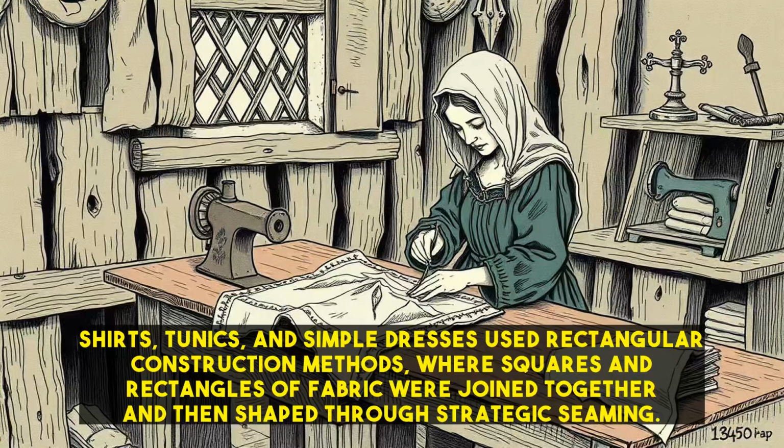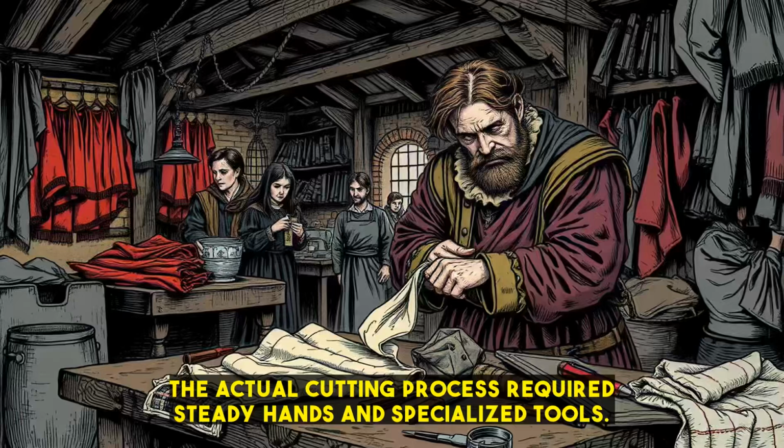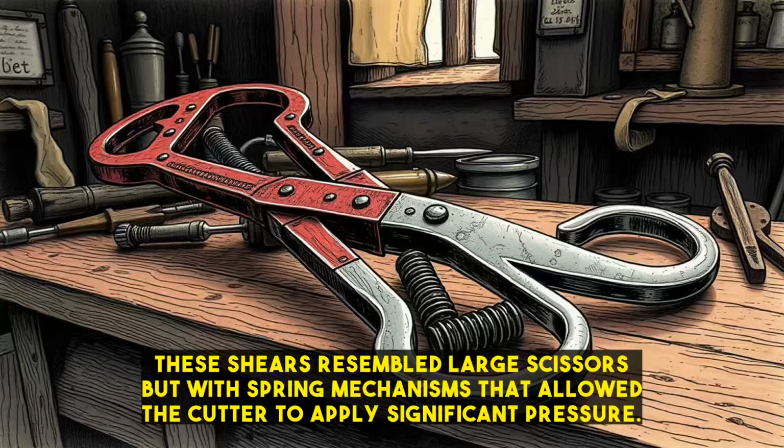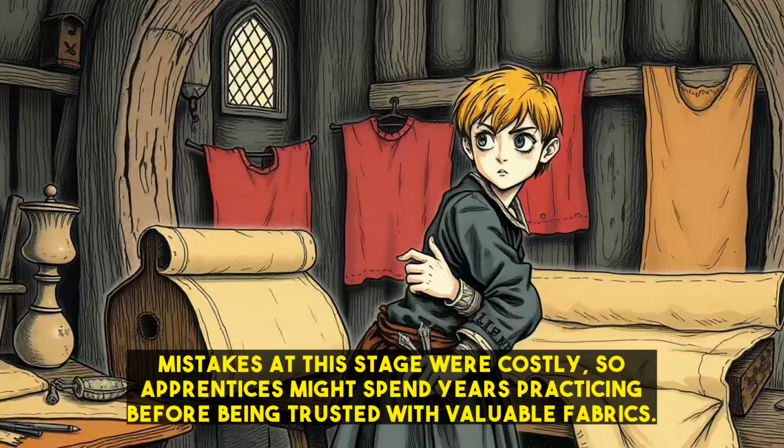Shirts, tunics, and simple dresses used rectangular construction methods, where squares and rectangles of fabric were joined together and then shaped through strategic seaming. The actual cutting process required steady hands and specialized tools. Sharp shears made of iron were used to cut through the fabric, no easy task with thick wool or multiple layers. These shears resembled large scissors but with spring mechanisms that allowed the cutter to apply significant pressure. Mistakes at this stage were costly, so apprentices might spend years practicing before being trusted with valuable fabrics.